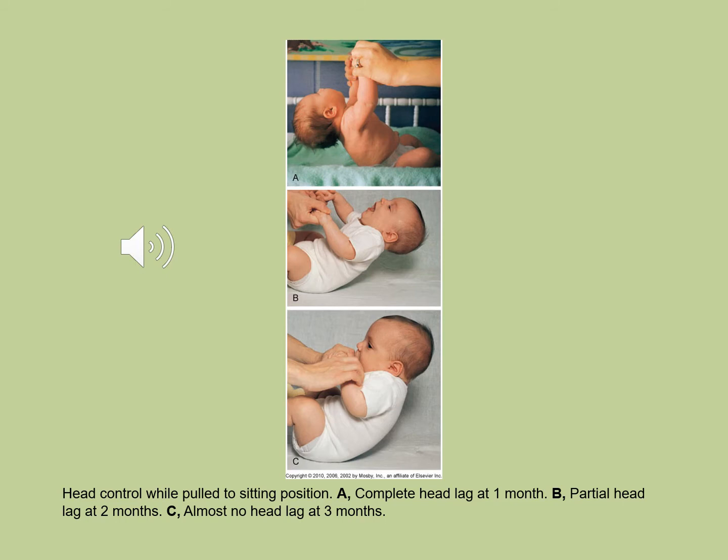And think about it, I kind of referred to it earlier, and if you look at these pictures, it kind of gets into one of the first things we see in gross motor development, and that's head control, right? So think about that cephalocaudal direction of development from head to tail. One of the first things we have is head control. So we usually can see head control by age 3 months. So this series of pictures is just showing you progression.